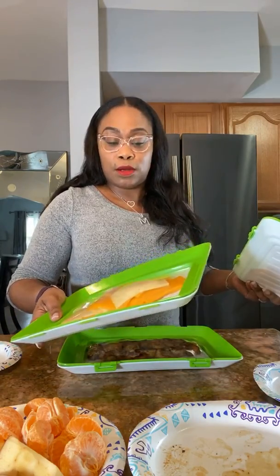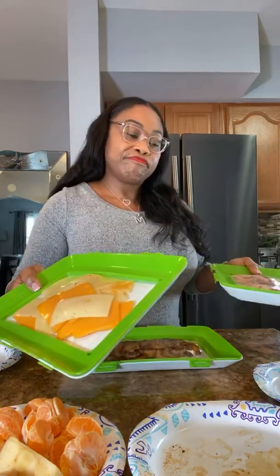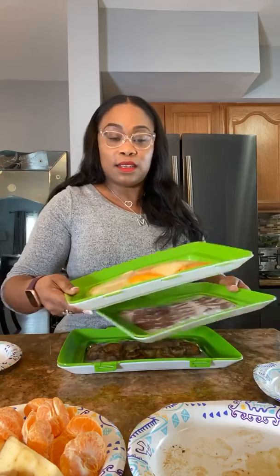I order things online a lot, and a few times I'm disappointed with the products that I get because they don't always do what they say they're going to do. But this one, if I had to rate it on a scale of 1 to 10, I want to say I'd give it a 6. It's just functionality, locking it in is a little bit of a struggle. But anyway, guys, I just want to share that with you.